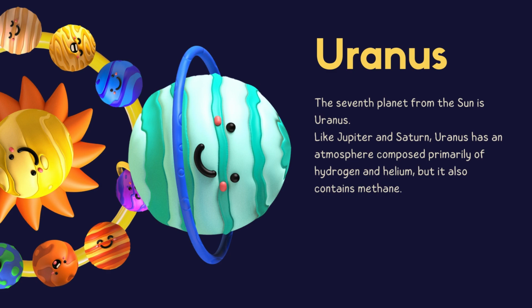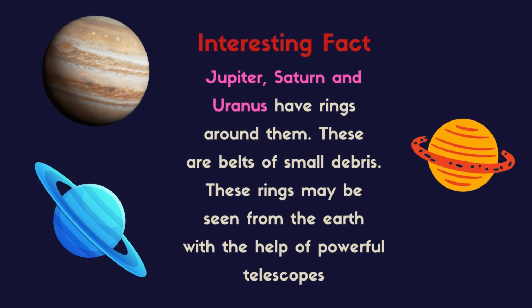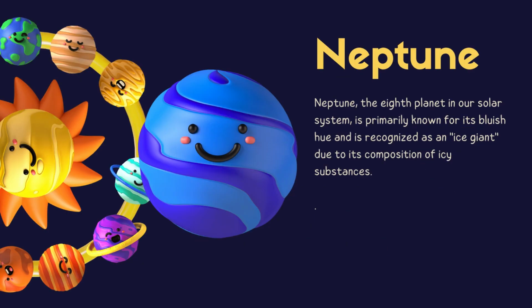And the seventh planet from the Sun is Uranus. Like Jupiter and Saturn, Uranus has an atmosphere composed of hydrogen and helium, but it also contains methane. And Neptune is the eighth planet in the solar system. It's primarily known for its bluish hue and it is also recognized as an ice giant.